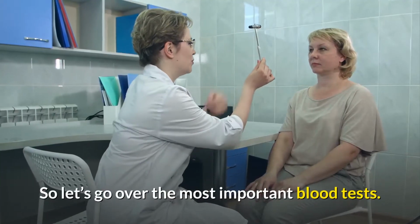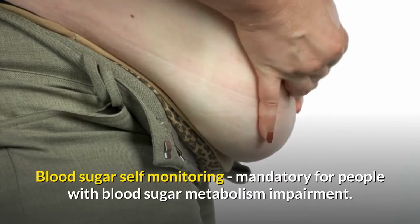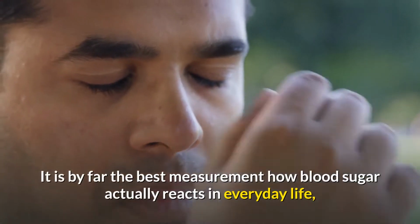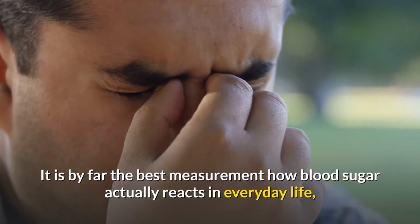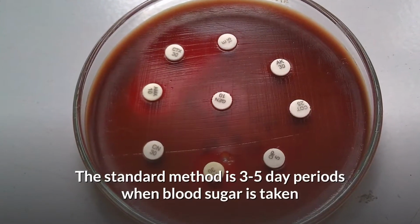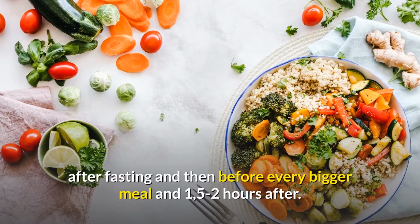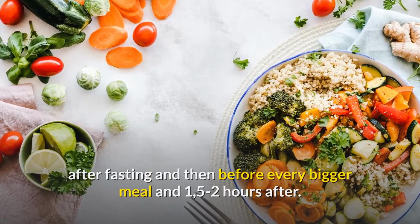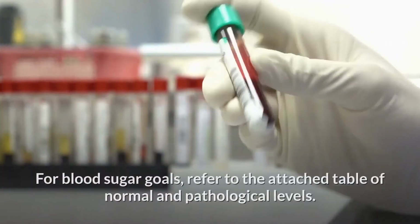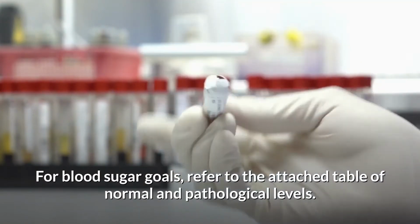So let's go over the most important blood tests. Blood sugar self-monitoring, mandatory for people with blood sugar metabolism impairment. It is by far the best measurement of how blood sugar actually reacts in everyday life, not just random laboratory tests once a year. The standard method is 3 to 5 day periods when blood sugar is taken after fasting, and then before every bigger meal, and 1.5 to 2 hours after. This gives us a complete picture of how the blood sugar levels behave. For blood sugar goals, refer to the attached table of normal and pathological levels.